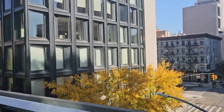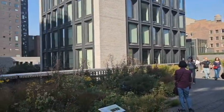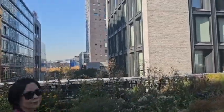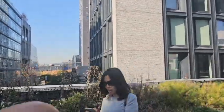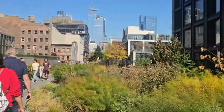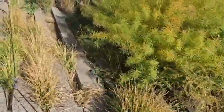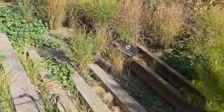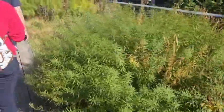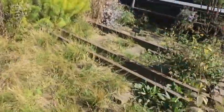The streets. That's the building up there. So, the river across, or the bay, or whatever you may call it. There you go. These are original tracks. The railroad, it went both directions. There's a point of reference how it used to look.